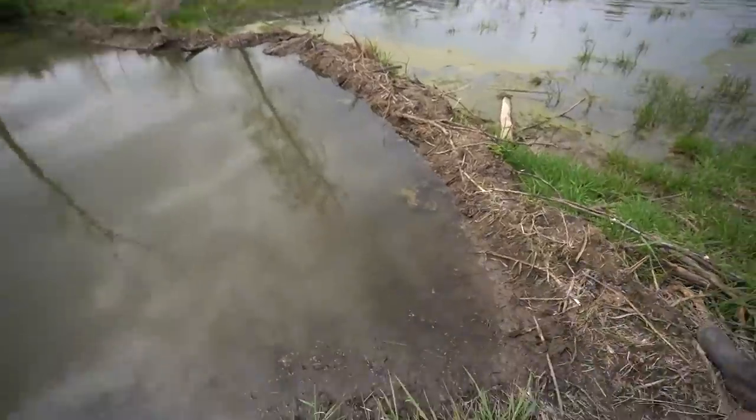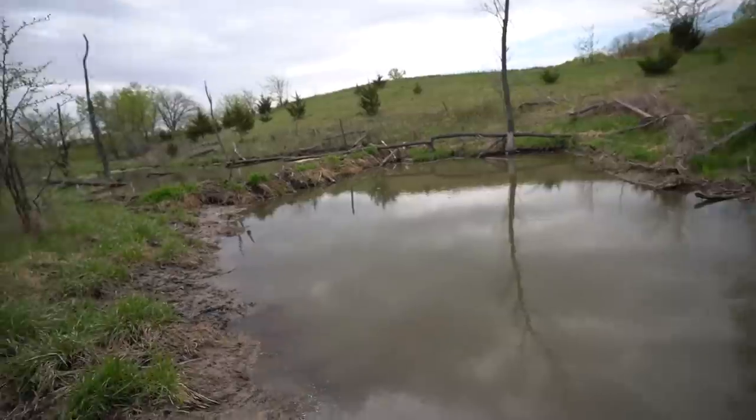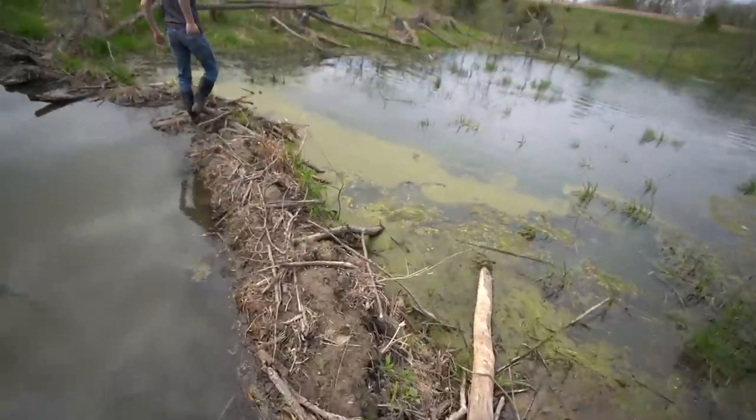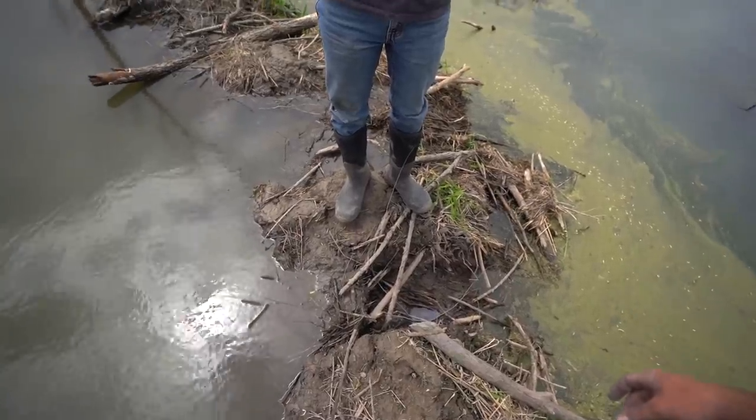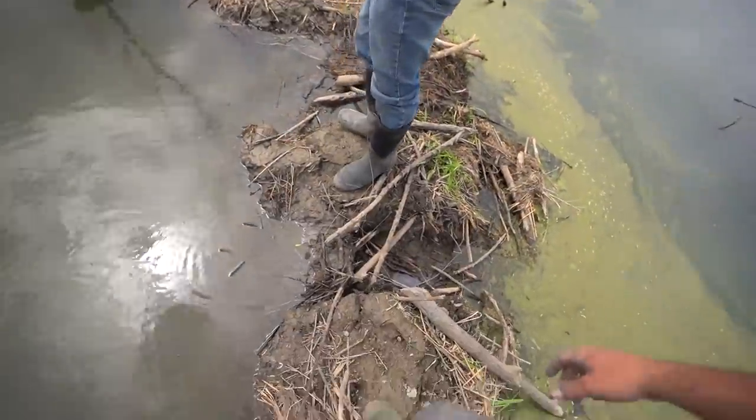Well, what's it looking like, boy? Can't tell if the water just went down. I feel like, yeah, I know the water went down a little bit. You're a professional beaver trapper. Does that look fixed to you? Yes, that's 110% fixed.